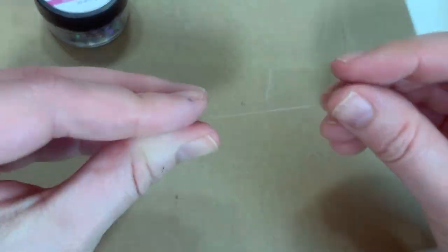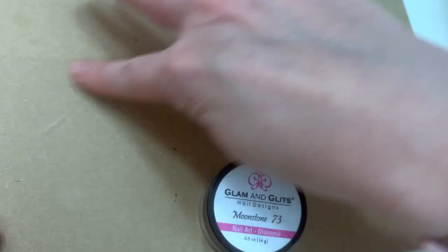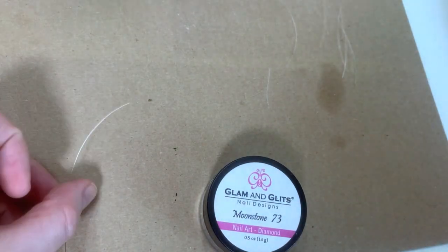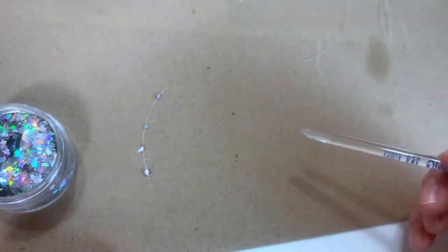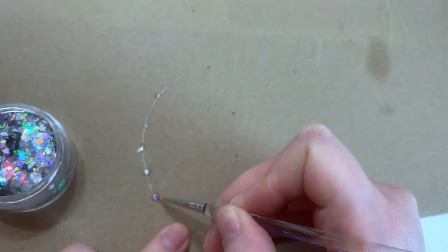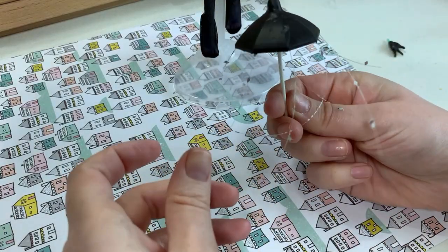Now to give the umbrella a little touch of sparkle. Taking this clear fishing line, I'm attaching pieces of holographic nail glitter to the line to make it look like sparkling rain. I'll then attach it to the umbrella to make it look like the rain is running down it. And here's our finished umbrella!